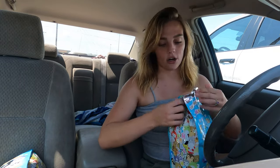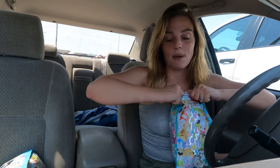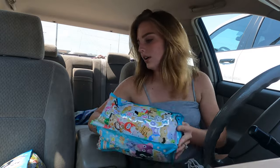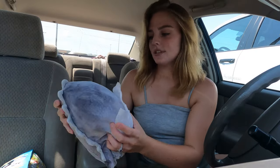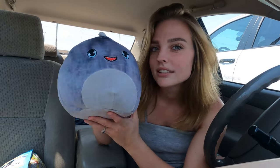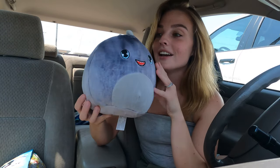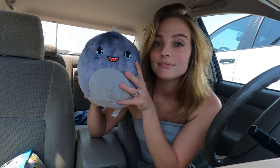Whew, it's gonna get hot in my car quick, so I'm gonna open the surprise bags super quick. Cool. All right, first. Oh my gosh. I've seen this guy, but the giant one. I think this is Chewy. I've seen the giant one at Target. It's a little bit different, but it looks very similar to him. So, cool. Excited about him. Bummed that they don't come with the little tag. So I have no idea what his thing says, but cute.